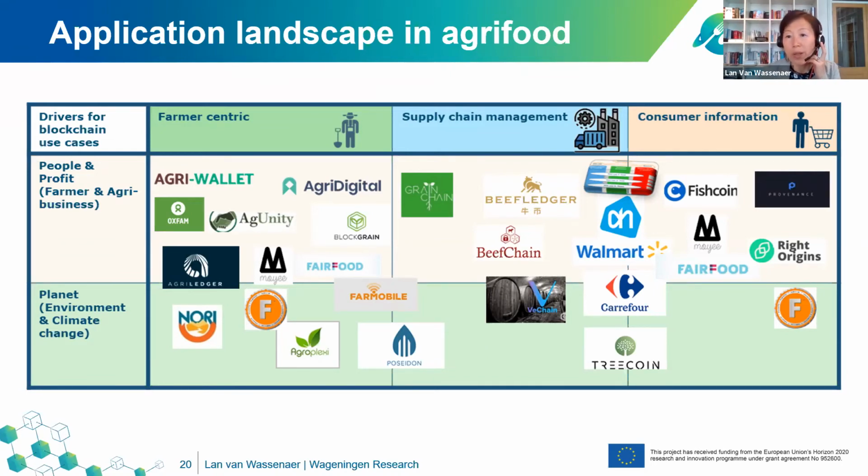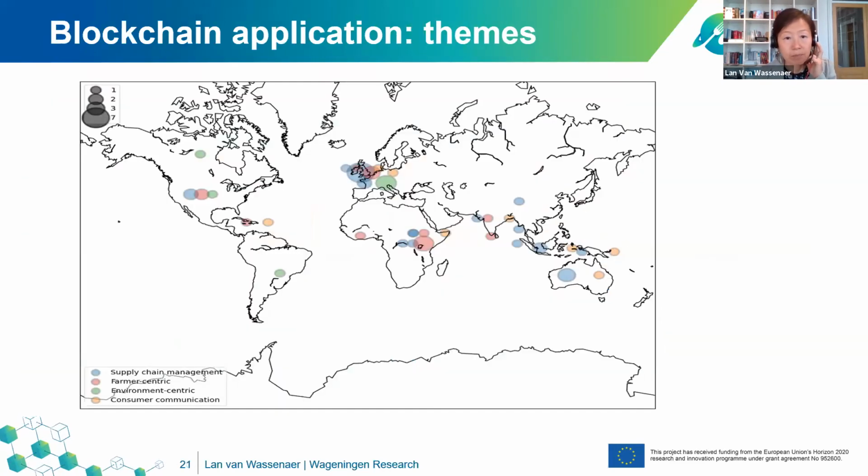And so this is one way of looking at the blockchain application landscape as a combination of different verticals and different themes. And we can look at the landscape also at its geographic dispersion. We see blockchain currently being applied almost in every part of the world. And here we show actually the location of the headquarters of key players. But of course, their influence can be global.